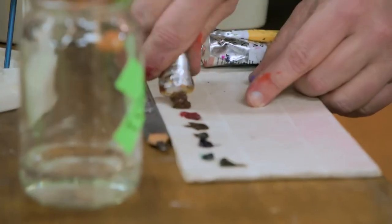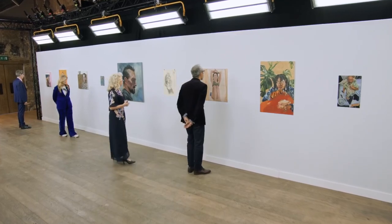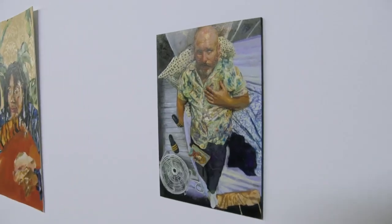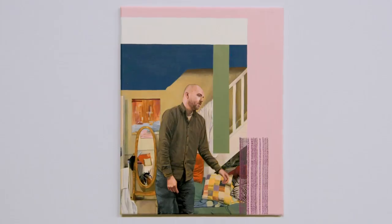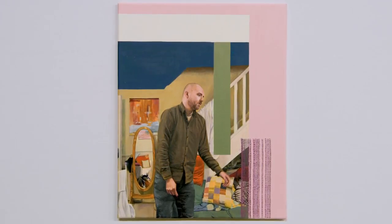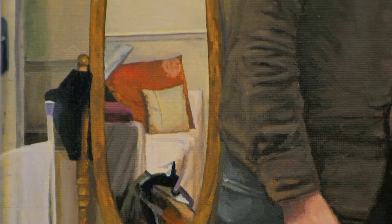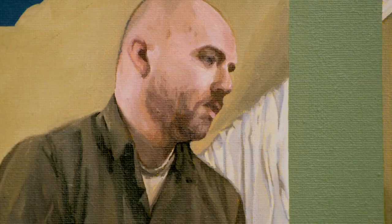Before the business of portrait painting gets underway, the judges are given the chance to see the artists' submissions for the first time. 9 self-portraits, and we start with a bit of rumpled domesticity. It's so full of windows into different worlds. It takes me forever looking at all these other little vignettes before I actually come to the figure. There's so much going on.